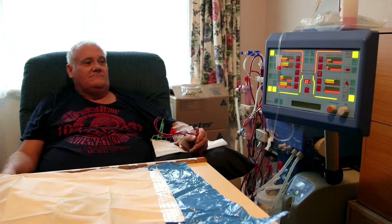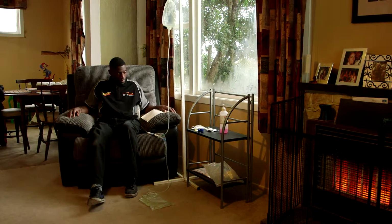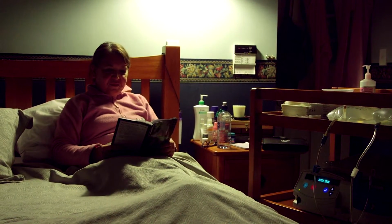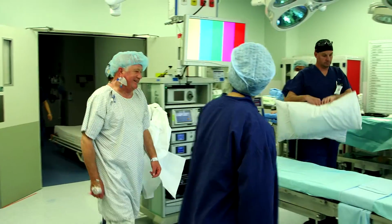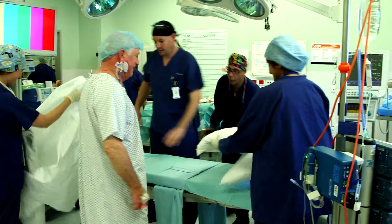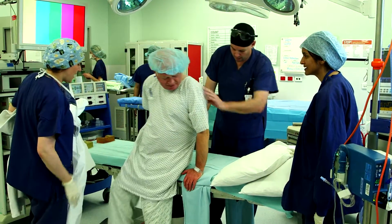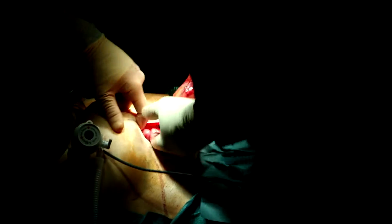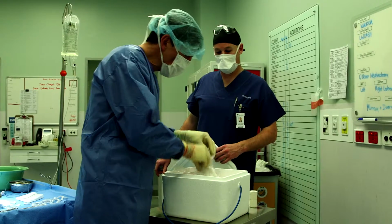Whichever dialysis treatment you choose, hemodialysis or peritoneal dialysis, you will at some point be assessed for your suitability for transplantation. A kidney transplant is generally the best treatment for kidney failure, but it's unlikely to be immediately available and it may not be suitable for everyone. A donated kidney may come from an anonymous donor who's recently died or from a living person, usually, but not necessarily, a relative.